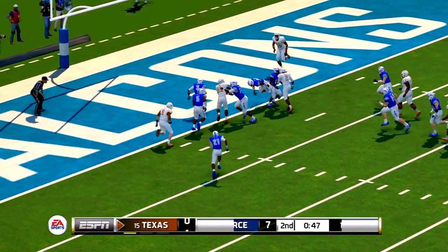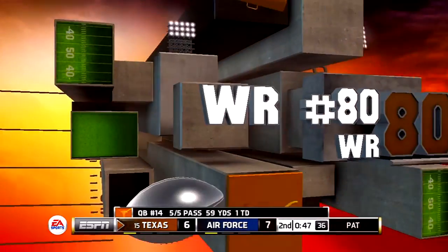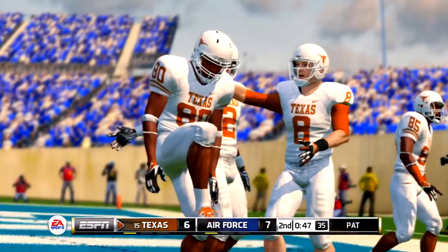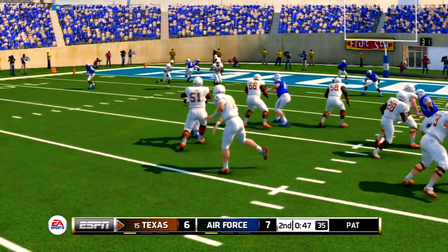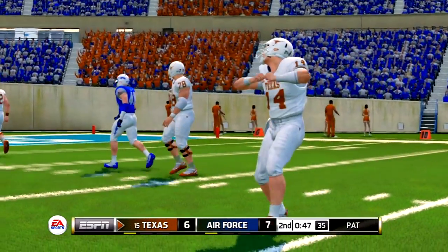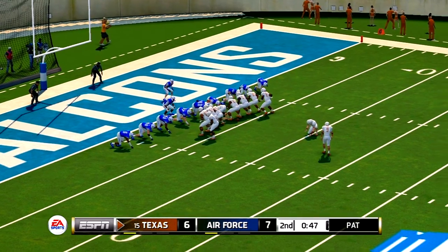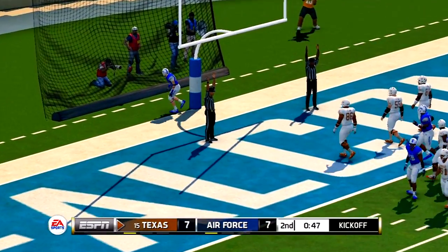Caught out in the open. Shows some moves, and he's in. This team has so many potent weapons. It's tough to try to single out just one of them to stop. They'll line up for the extra point in an attempt to tie the game. He splits the uprights with the extra point.